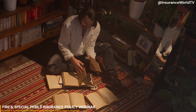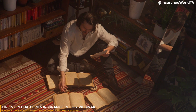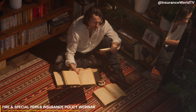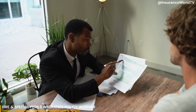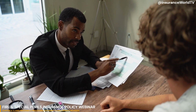1. Claim form. The initial step in filing a claim is completing the claim form provided by the insurance company. This form includes basic information about the insured, details of the insured property, the date and cause of the loss, and a description of the damages.